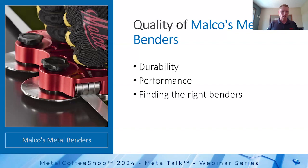As we mentioned at the beginning of this webinar, quality is by far the most important thing to Malco. We know we're never going to be the lowest cost solution, and we don't pretend to be. We want to be the highest value solution to the end customer, and that comes through quality. We want to make sure our tools are built to last, not 6 months, not 12 months. We want them to last a very long time. So if it's got a Malco name on it, you can rest assured that it's going to last.